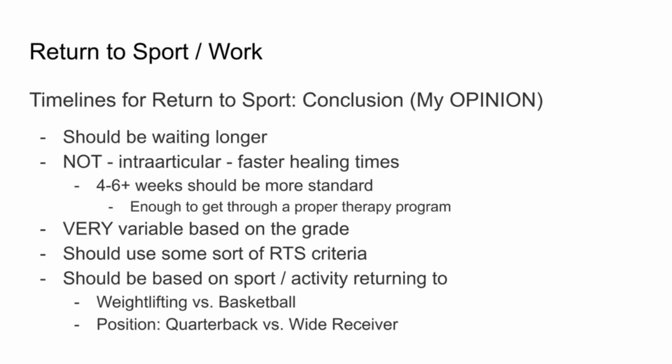So what are my opinions on timelines for returning to sport? I think we should probably be waiting a little bit longer to return to sport in the large majority of athletes. You have to keep in mind the ligaments in your ankles, largely, are not intra-articular. So maybe they have faster healing times than, let's say, an MCL injury or an injury to another ligament that heals a bit slower. I believe that 4 to 6 weeks should be a little more standard.